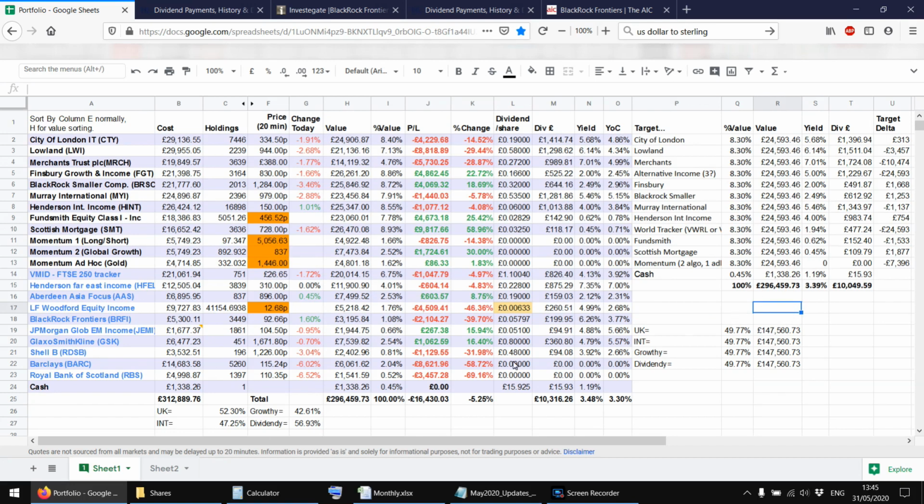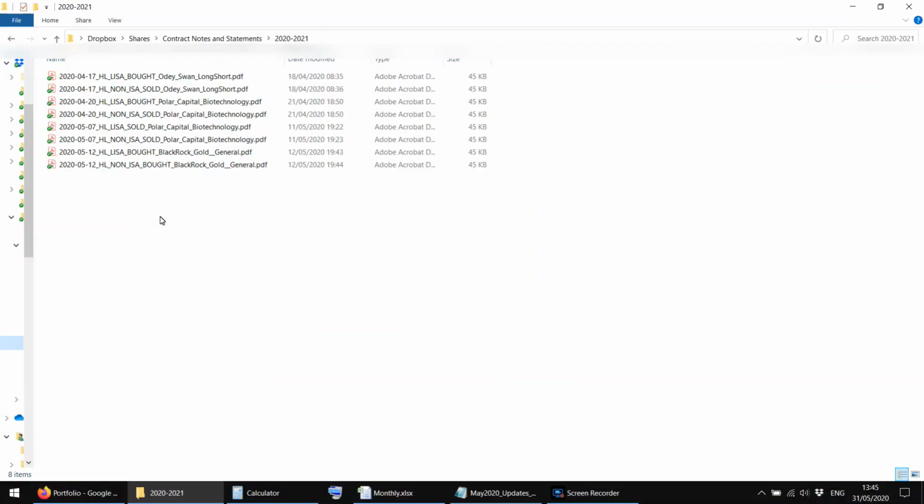Not a lot to say really, not much has changed since the end of April. My UK international split is getting pretty close to my target of 50-50. My Growth and Income dividend is still, what, 7% off. Not much more to say really there.